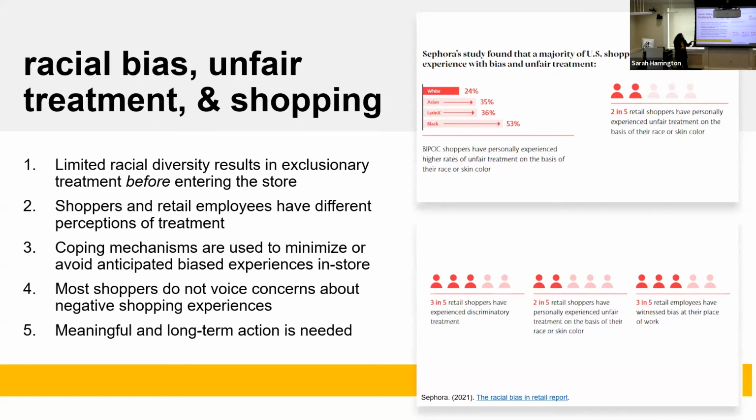And then lastly, because of these impressions of what's happening, employees and shoppers feel that meaningful and long-term action is needed on behalf of the retailer to tell them that they're taking this seriously and that it won't happen again if they return to the store.